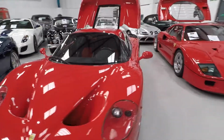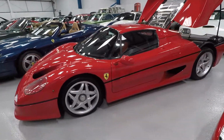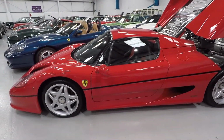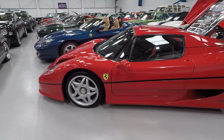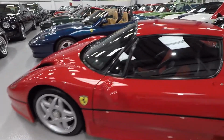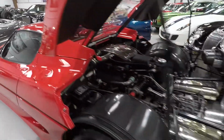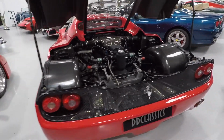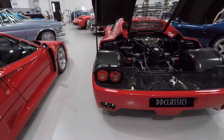This particular car is a 1996 car, and it's in absolutely beautiful condition. As you can see, it's done 7,860 miles from new, and it's a European car. It originally started off in Paris at Charles Pozzi and made its way over to Monaco, and now it's for sale here with DDClassics. So let's jump inside and have a look.